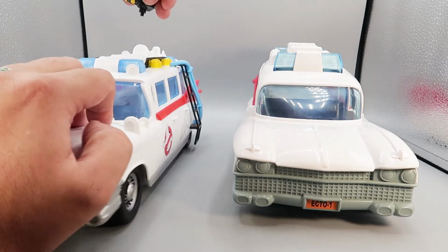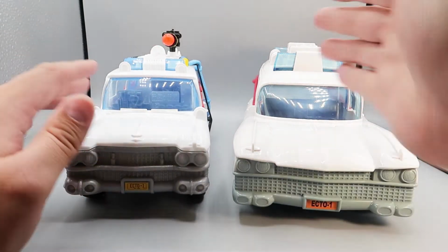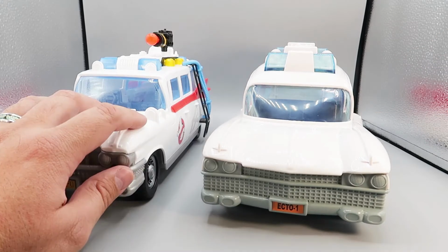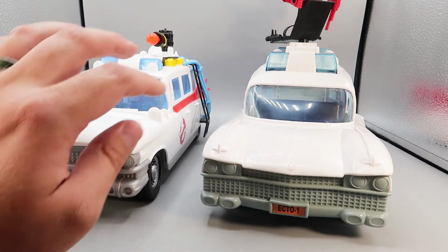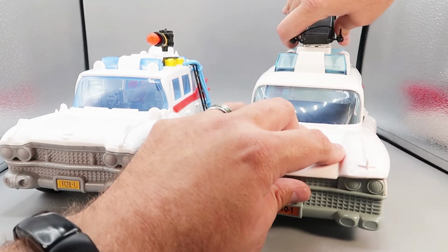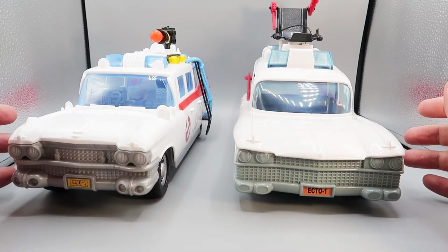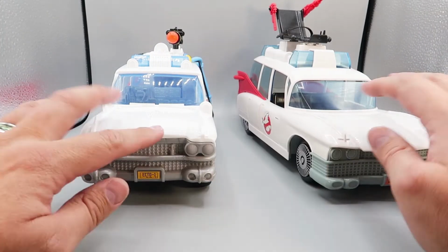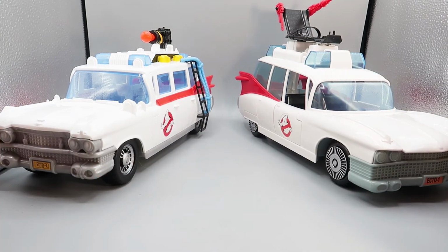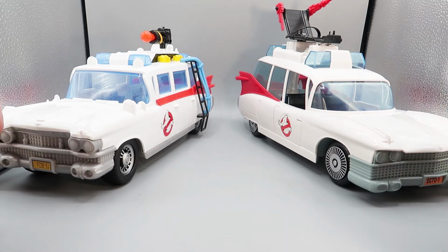And you could add on the Ecto cannon here to give it a little more height, but still, you put the gunner seat on here and you're still going to be completely different. So there you go, if you want that kind of comparison. It's supposed to be the same car, but it's not the same car, and they do different things, and I don't think it's really fair to compare the two, which is better or which is not. But anyway, here you have the Ghostbusters Afterlife Ecto-1.